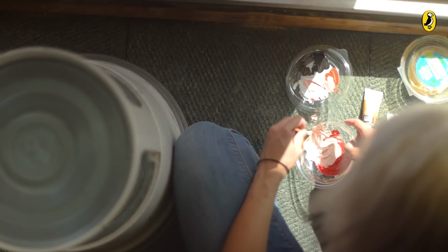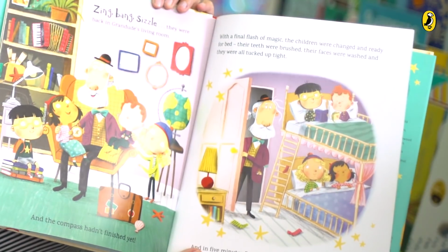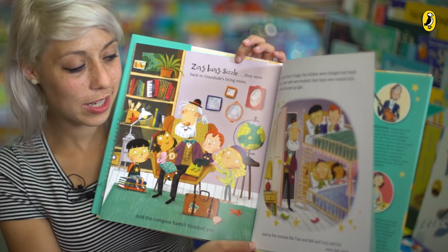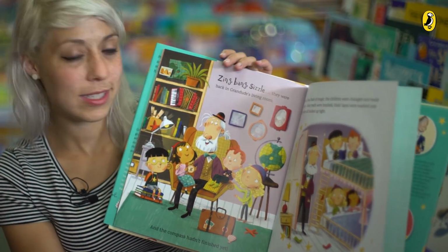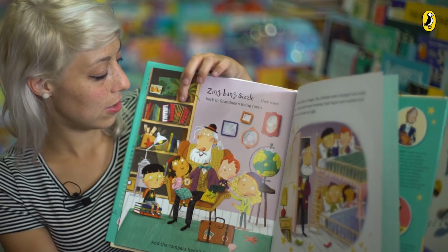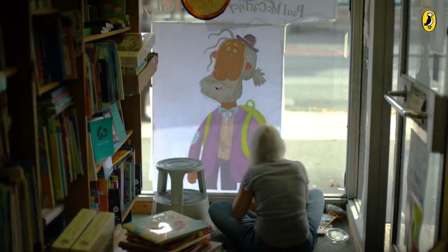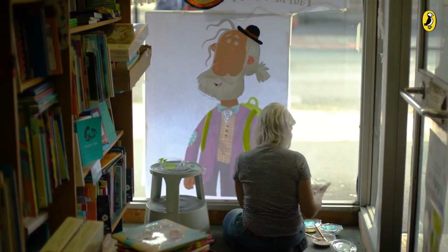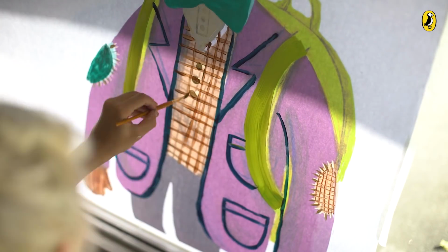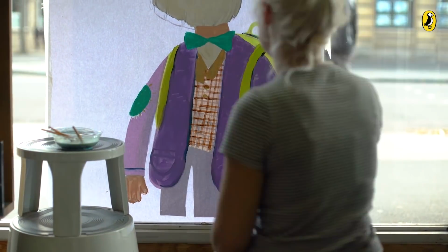So my favorite illustration in the book is probably this one right here of Granddude's house. Because he is sort of an eccentric character, he's got lots of little things in his house, little small details I got to add in. So there's a little accordion in the background, and there's a ship in the bottle. My favorite part about working on this book is finally being able to come to London and share the launch with all of the new readers.